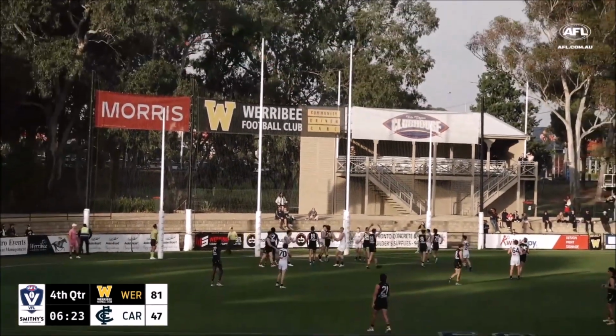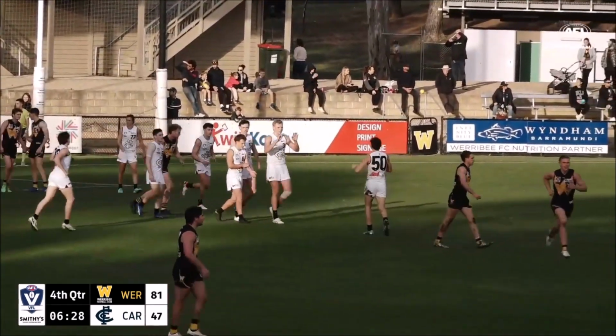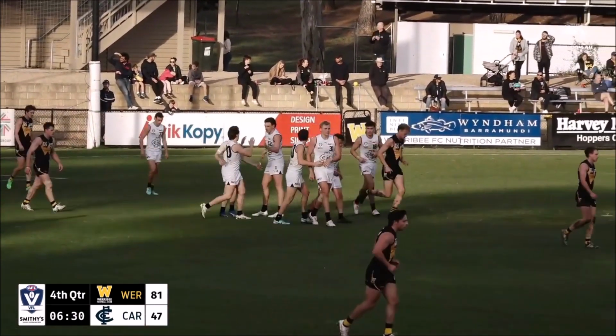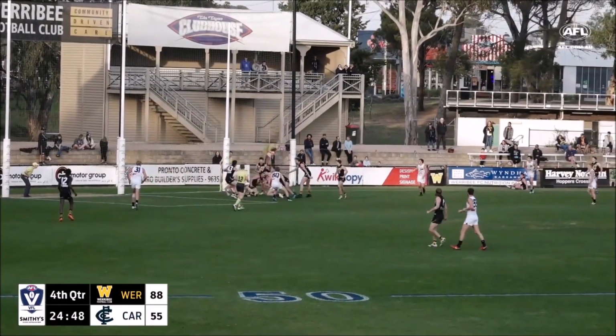McMahon, quick kick out of the pack. Is a goal. It's a goal. And I think it's Lemmy who's kicked it. Harry Lemmy gets his first. McMahon's got some work to do. He eventually picked up the footy.